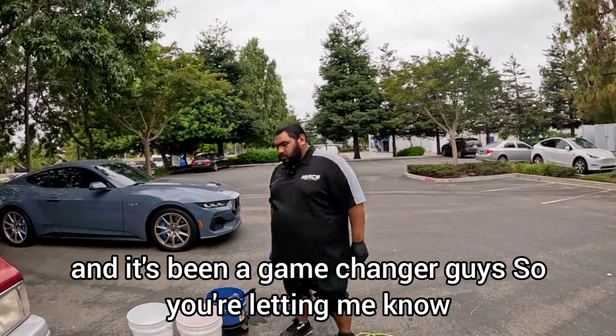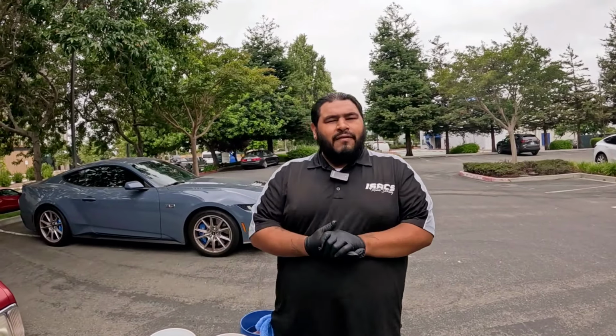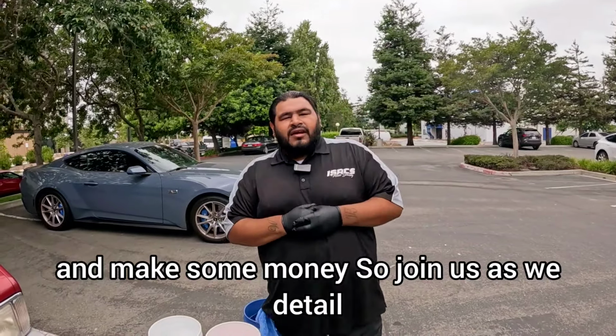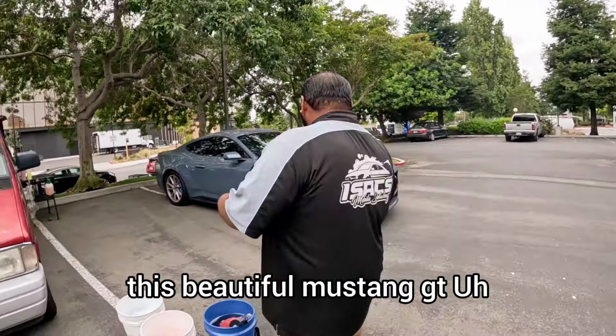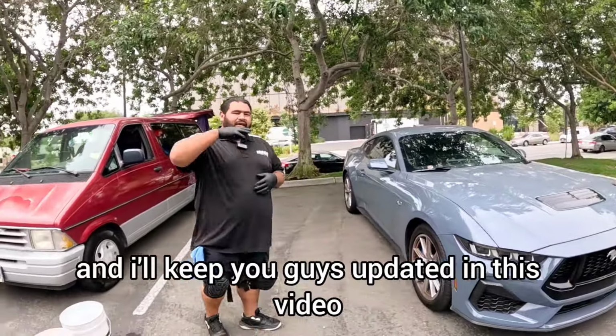So you're letting me know that you're able to gain more money instead of lose money. Correct. So that's what we're about to do, guys. We're about to clean out these wheels and make some money. So join us as we detail this beautiful Mustang GT. Let's get to work, we'll knock it out, and I'll keep you guys updated.